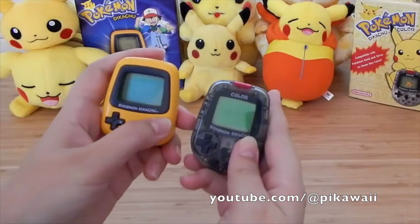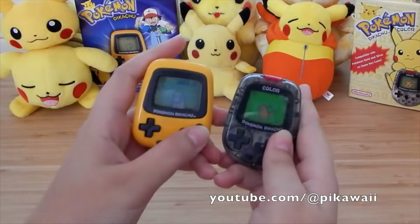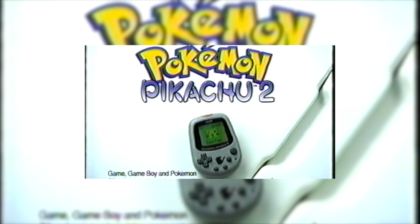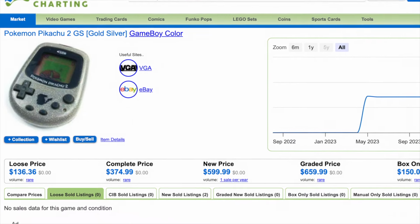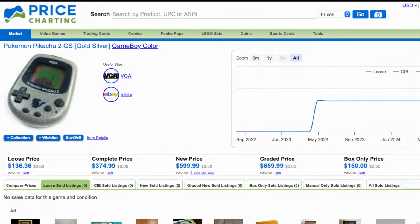The Pocket Pikachu 2 is a welcome upgrade to the original Pocket Pikachu and is the clear choice if you're in the market for a virtual Pikachu. This upgrade comes with a higher price tag though, especially if you're set on a North American model.